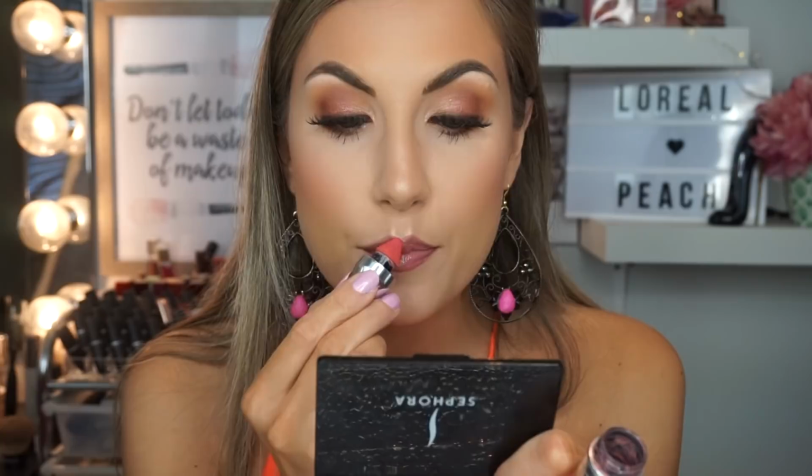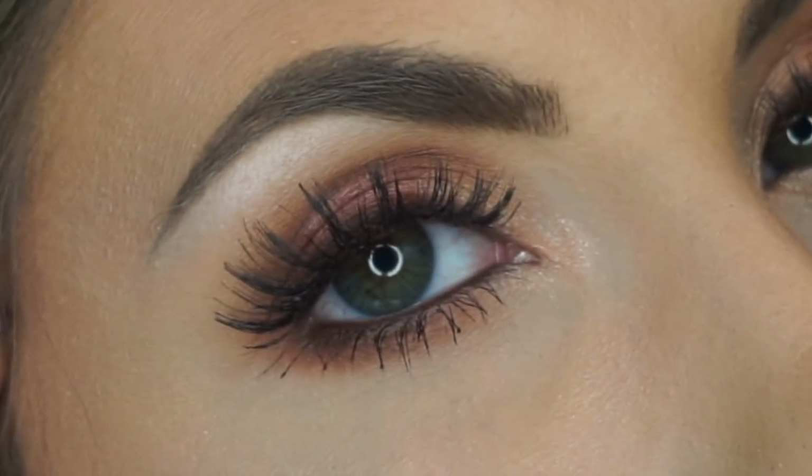Yeah, so we're going to use Lancome Juicy Shaker in the color Freedom of Peach. I think it's a cute concept. I just think it's kind of a pain in the ass that you have to keep shaking it, and the applicator is pretty big on it, so it's harder if you have smaller lips. And then let's go back in with the liner just to blur out any lines.